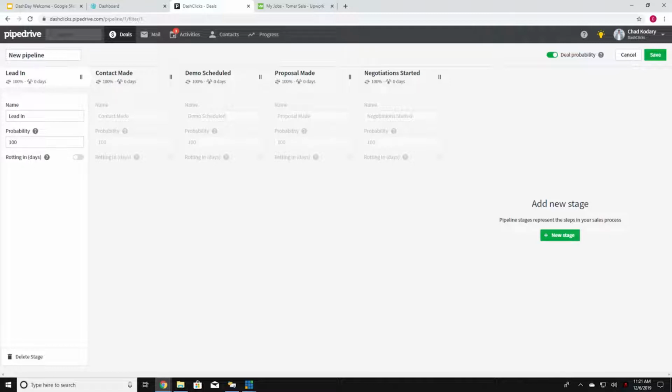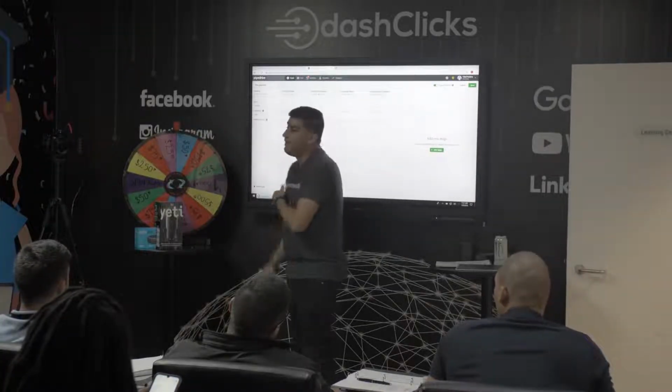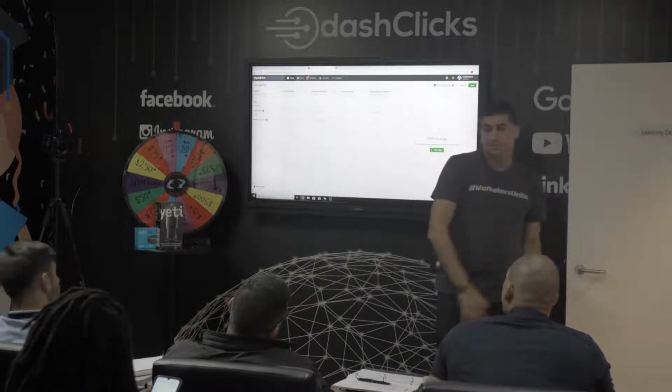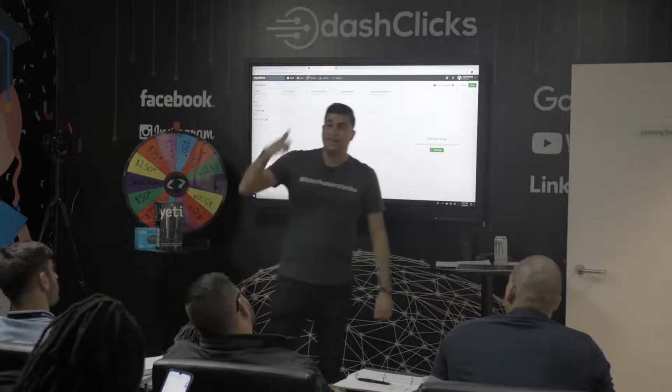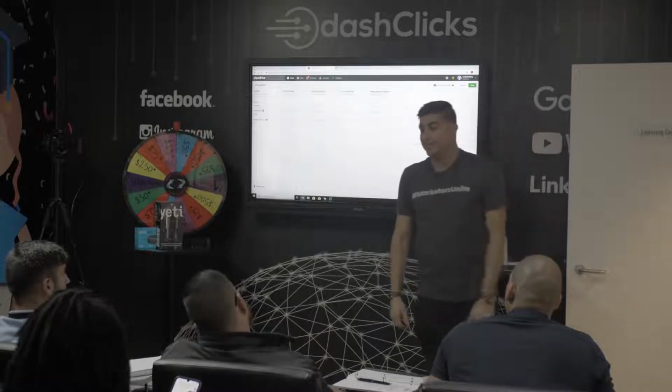So usually in most pipelines, the first column is lead in, or new lead, or whatever you want to call it, but it all means the same thing, right? So what is this? This basically means somebody said yes. I did a walk-in. Somebody said, yes, I'm interested. Go ahead and run a report for me. I did a cold call. Somebody said, yes, I'm interested in the Insta site. Go ahead and send me the Insta site.